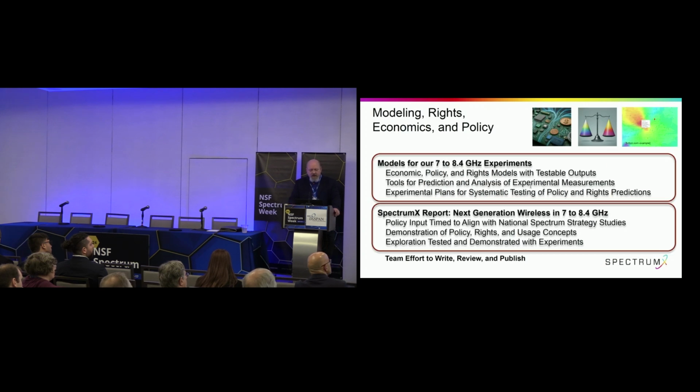Our models and economics, rights, and policy here, we really want to do stuff that has testable outputs. We're going to develop tools, hopefully, to help us predict and analyze experimental measurements. And we want experimental plans for these experiments that are guided by the testing of these policy and rights predictions. So this is going to go very strongly into the experiment planning process. Every experiment we do is going to have a written plan. It's going to have who's going to do what, what's going to be done, why we are doing it, how we expect to evaluate the data that's taken, how we are going to analyze it, what we are going to put together on it, and then what question we are going to answer.